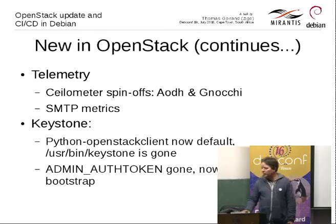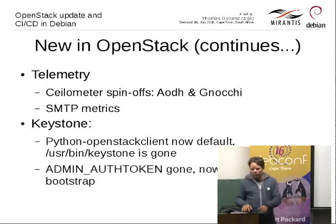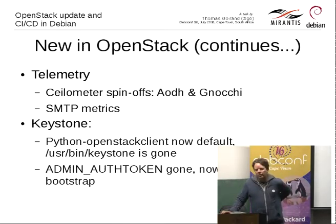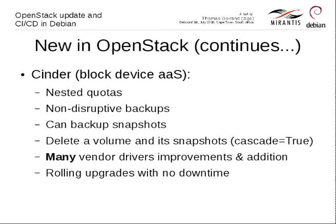So Keystone has now fully migrated to OpenStack clients, so you don't have a Keystone command line anymore. You just use OpenStack and all the identity subcommands. The admin auth token is supposed to be gone, and now you are using a DB bootstrap, which is what the package is already doing. Cinder got nested quota, non-disruptive backup, so that you don't need to shut down the VM before doing a backup.